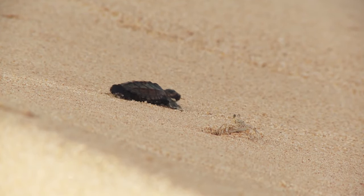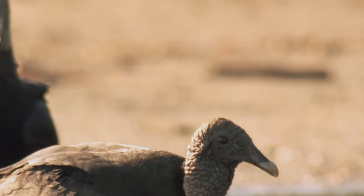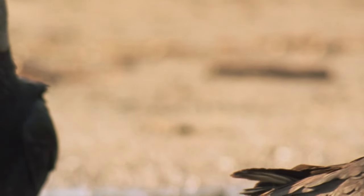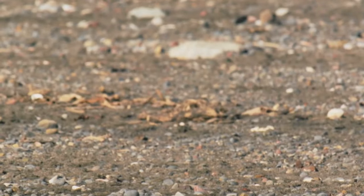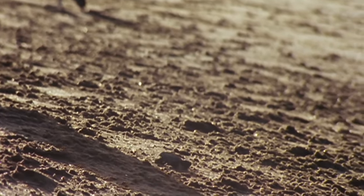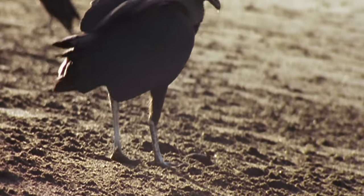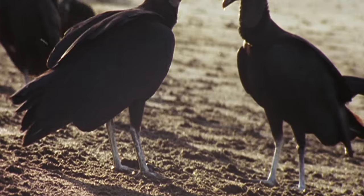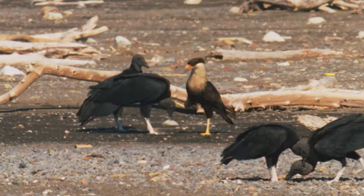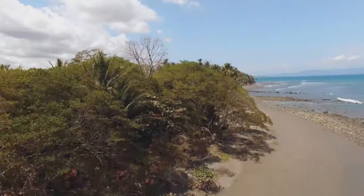Pero la carroña no es lo único que está en el menú. Las crías de tortuga se convierten en una comida fácil y animada para los buitres negros. Ellos saben que las mismas playas donde las tortugas ponen huevos pronto producirán miles de crías indefensas. Es algo en lo que siempre pueden confiar, tan inevitable como la muerte. Solo unas pocas tortugas logran escapar de estos depredadores.